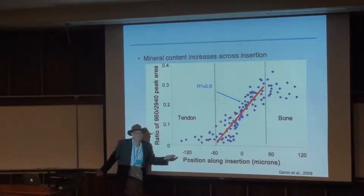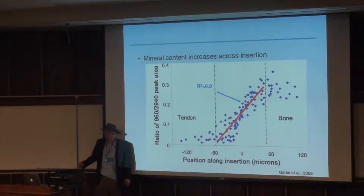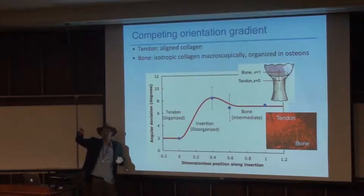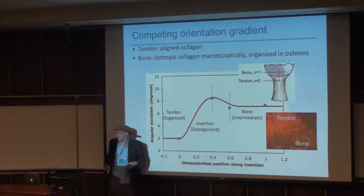110 GPa stiffness, mineral going up linearly. Where on earth does this dip come from? We spent a lot of time on this, and jumping to the chase, there's a competing distribution and orientation of the fibers. There's a linear gradient in mineralization, and then fibers become disorganized as you go from tendon to bone. That disorganization drops the stiffness of the tissue more than the mineral makes the tissue rise before the percolation threshold. And there are also biologic factors.